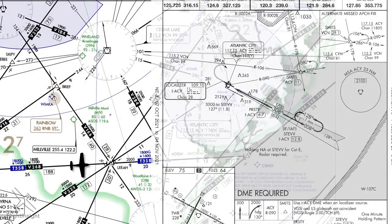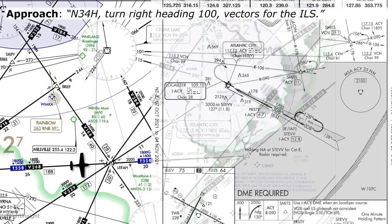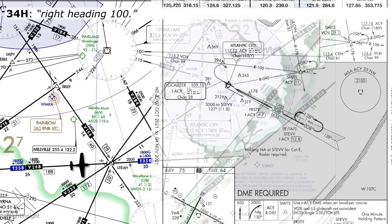In addition, the controller will assign altitudes that will allow us to make a normal descent on the approach without being below safe altitudes. So we'll need to listen closely to these assigned headings and altitudes and read them back correctly. Here's the first one. November 34 Hotel, turn right heading 100, vectors for the ILS. And we'll say right heading 100.